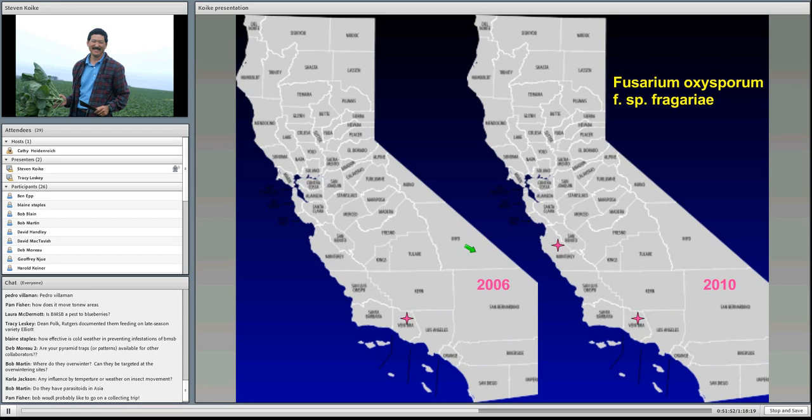And then here I want to show you a similar pattern, although at this point fewer stars, thankfully, for Fusarium wilt on strawberry. 2006 was the first year we confirmed Fusarium on strawberry in California, and you could see that the only place we found it was in Ventura. And then we fast forward to 2010. We have 2 counties with the Fusarium. That's good news, bad news. The good news is it has not spread to, say, 10 or 8 counties. The bad news is, however, the Fusarium has been found in one of our major strawberry producing areas, and that's my home base in Monterey County here in the central coast of California.